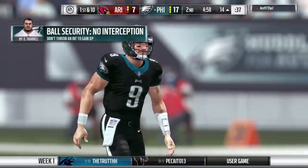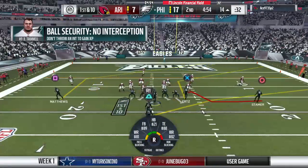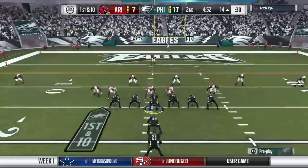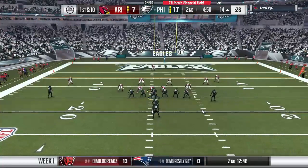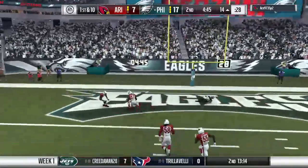They move the chains. And we saw them work on it in practice as well, and most teams take a period at a time to work on different things. They put a couple of periods of work into the intermediate passing game, and now we know exactly why. They got the look that they were seeking, and they were able to take advantage of it.